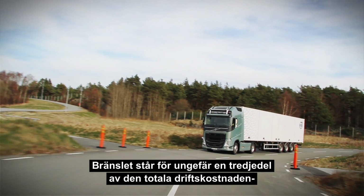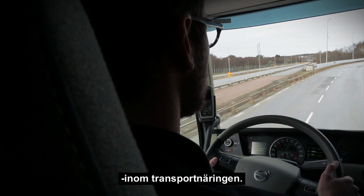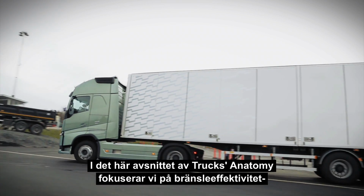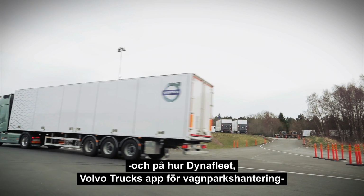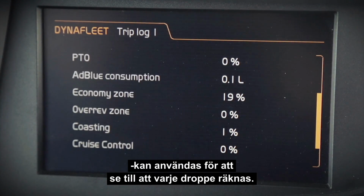Fuel accounts for roughly one-third of the total operating costs in the long-haul business. In this episode of Trucks Anatomy, we will focus on fuel efficiency and how Volvo Trucks fleet management system Dynafleet can be used to ensure that every drop counts.